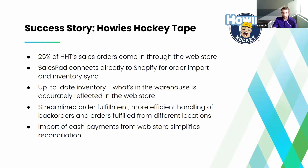The connection also allows them to simplify their reconciliation process with payments being imported from the web store that are tied to the order. Their CFO has said they process between 100 orders per day during off-peak times, all the way up to 700 orders on Black Friday from their Shopify site. As we roll into the holiday season, Howie's is a great example of how SalesPad's connection with Shopify or Adobe Commerce or WooCommerce can help your business more efficiently handle those e-commerce orders.